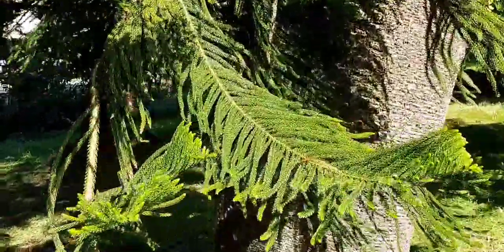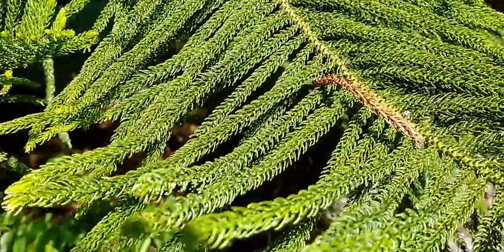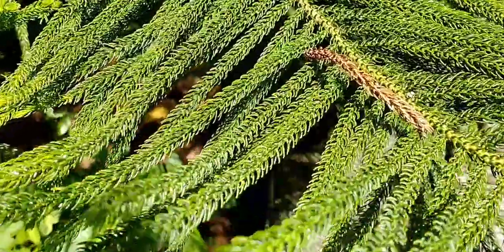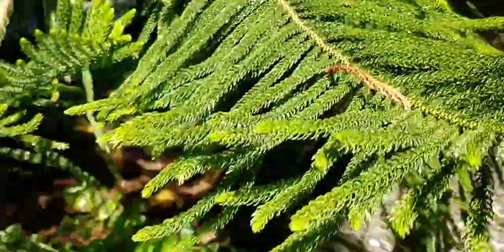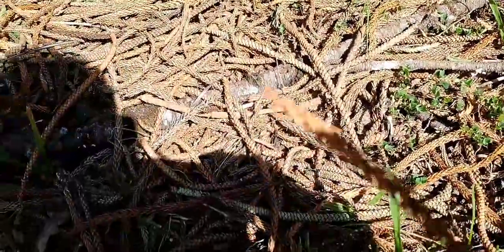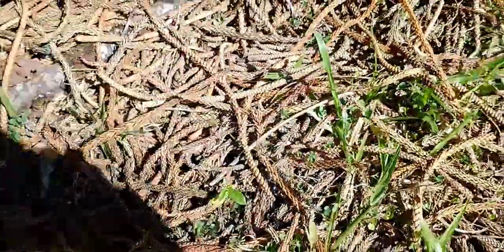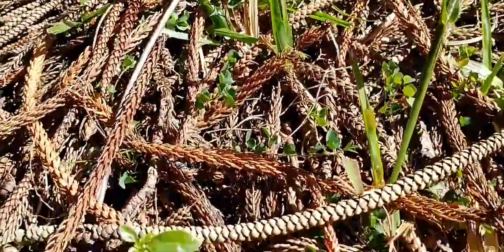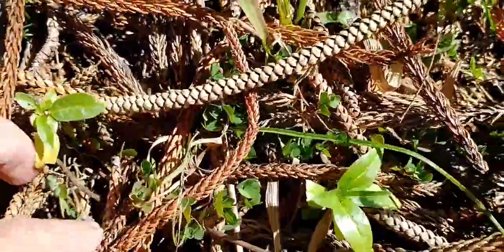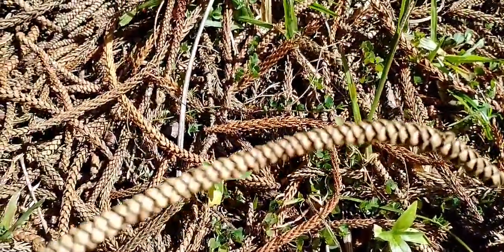If you take a good look here, these are the microphyll-like leaves of Araucaria columnaris. Those are the leaves. But here on the ground, if one looks carefully underneath these trees, some of these things are dried leaves. This one there is a dried leaf. But this here is a cone. That's a male cone.